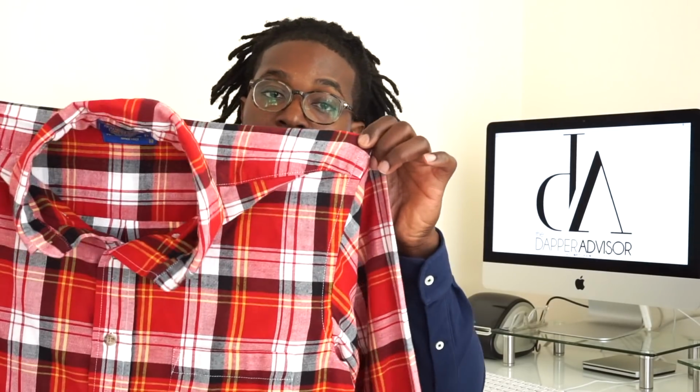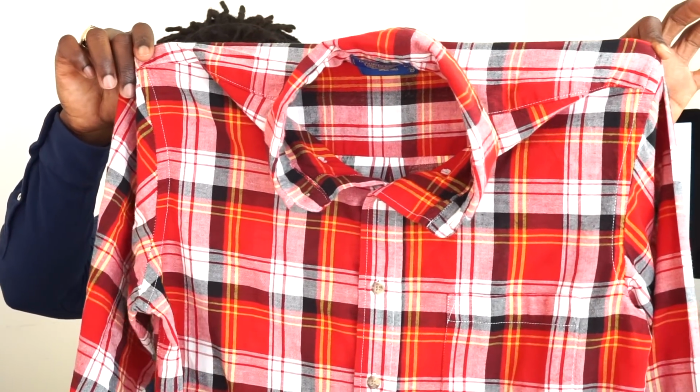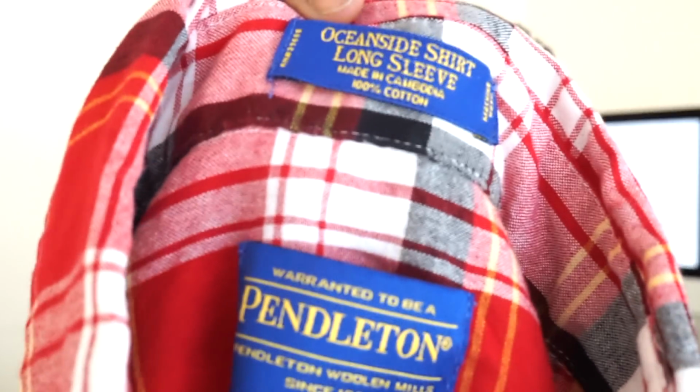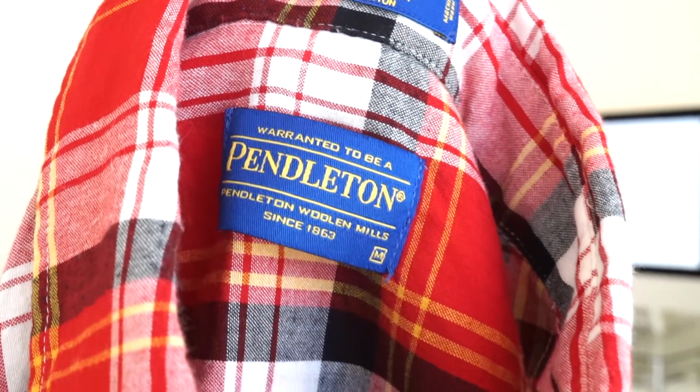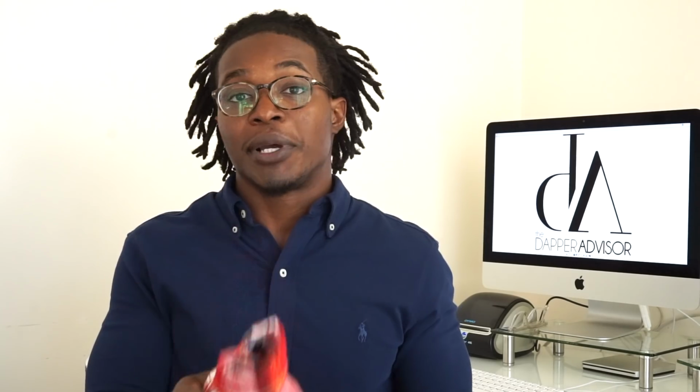Next is this Pendleton plaid shirt, and Pendleton shirts always do well for me. Sometimes they take a little longer to sell, but this is a Madras, or Madras, however you want to pronounce it. But this was what's on the tag. This is the Oceanside, and this should sell anywhere between 20 and 25 bucks. So definitely be on the lookout for Pendleton shirts.